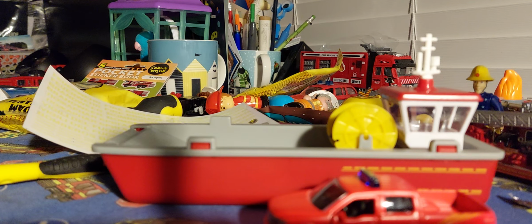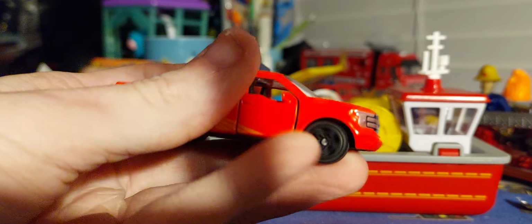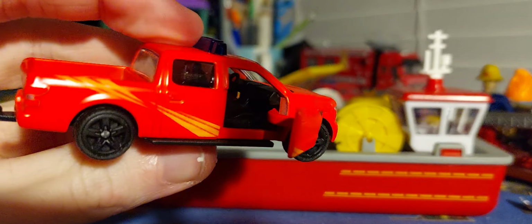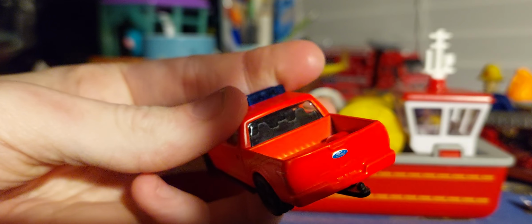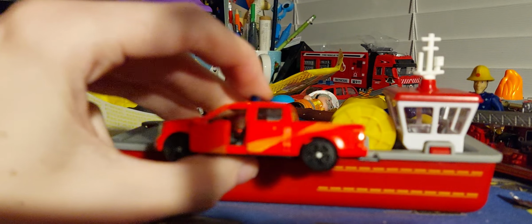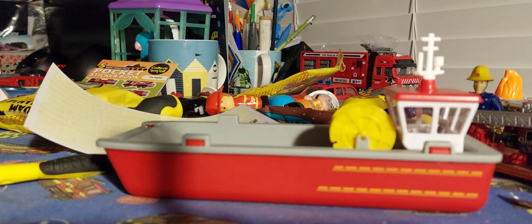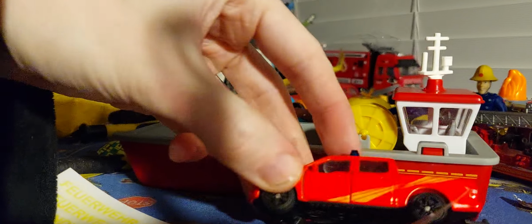And a Siku model. So, let's just look at the Ford F-150 for a second. Beautiful car. Opening doors, look at them opening doors. Cool design on it. A bit bright for the vehicle. I think it should have gone with a red colour, but I'm not bothered. Nickel light bar on top, which is really cool. Got the Ford badge.